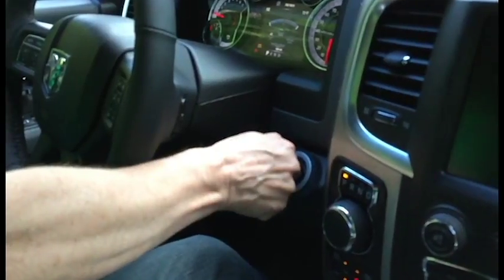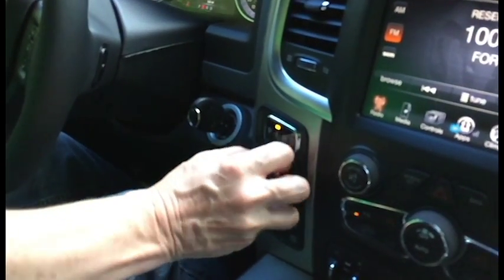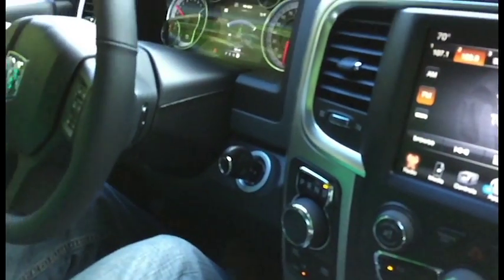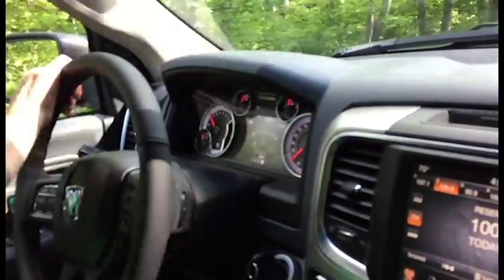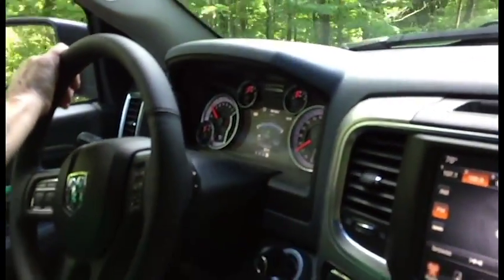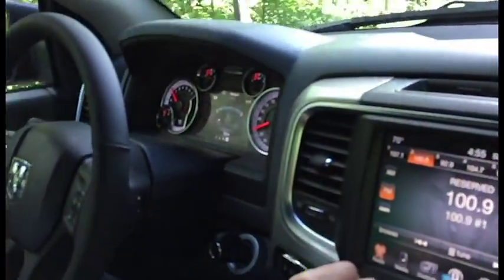Let's fire it up. Gotta love this easy shifting. We are ready to go for a ride. Gotta love this instrument panel. Great vision on it. And of course, you gotta have your driving music. Let's get that driving music going.